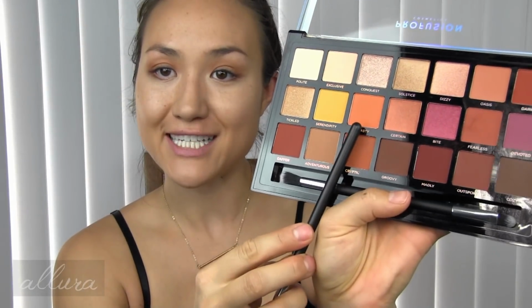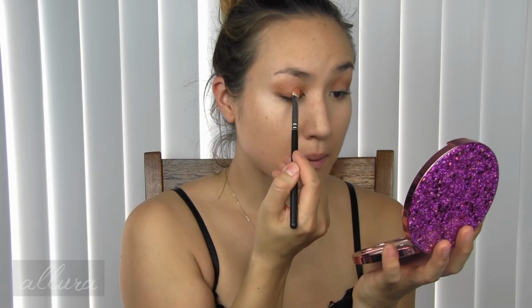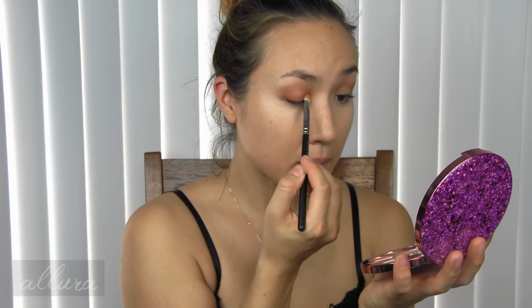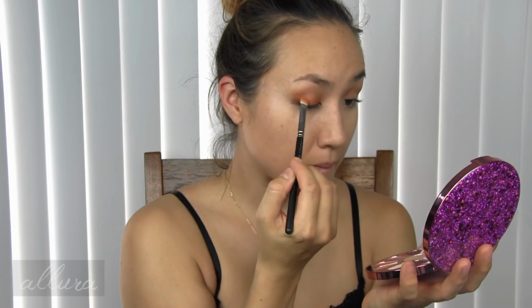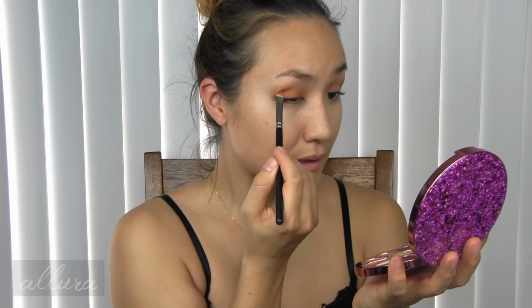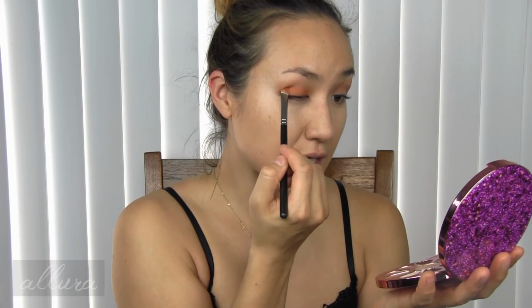Alright, for all over the lid, I'm going to go in with this shade Dynasty, which is a slightly dusty orange. And it's also matte, so let's see what kind of color payoff we get with this. Not bad, eh? Gonna layer a little more. It's pretty true to what you see in the pan.